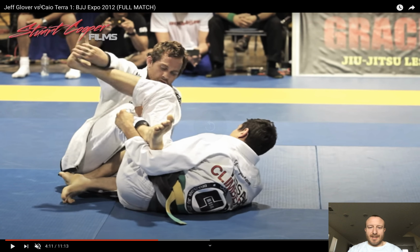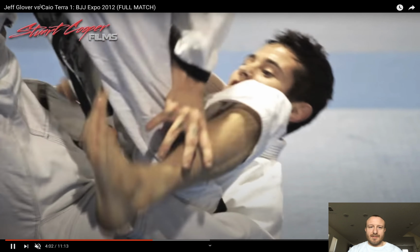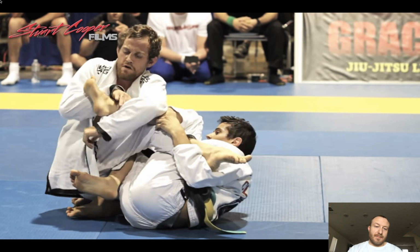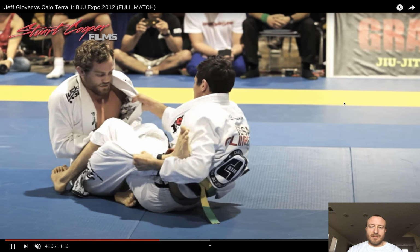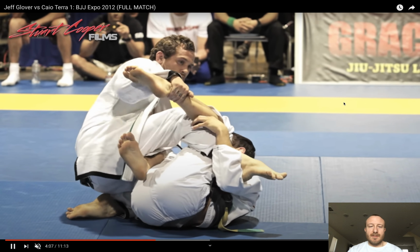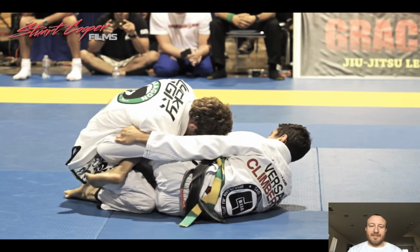Let's try to break down why. So it looks like Kyle had some momentum there with this little waiter sweep. Glover had a post. He's comfortable on his butt. Kyle doesn't really come up for the sweep here, probably because Glover's working on his feet, threatening ankle locks, so Kyle can only come up to like a 50-50.